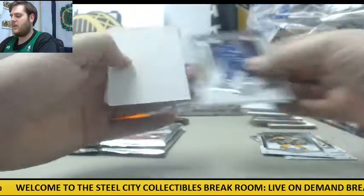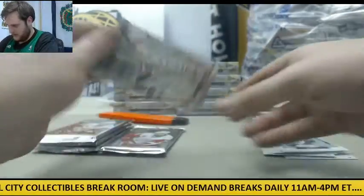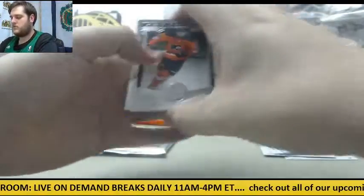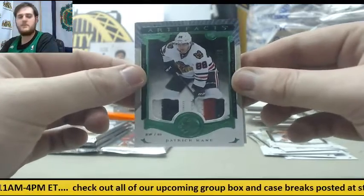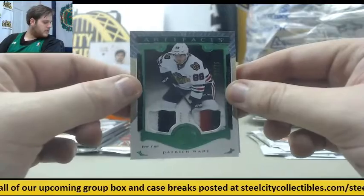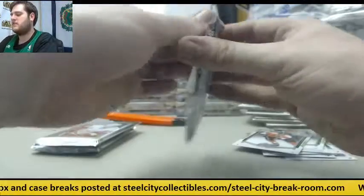Henrik Sedin, Kerby Laitinen, decoy, Nick Shore out of $9.99, Bobby Ryan. Sean Couturier, Jacob Trouba, nice, out of 75, 66 of 75, a jersey and a patch, Patrick Kane for the Blackhawks. Nice hit there for Chicago, Jakub Voracek for the Flyers.